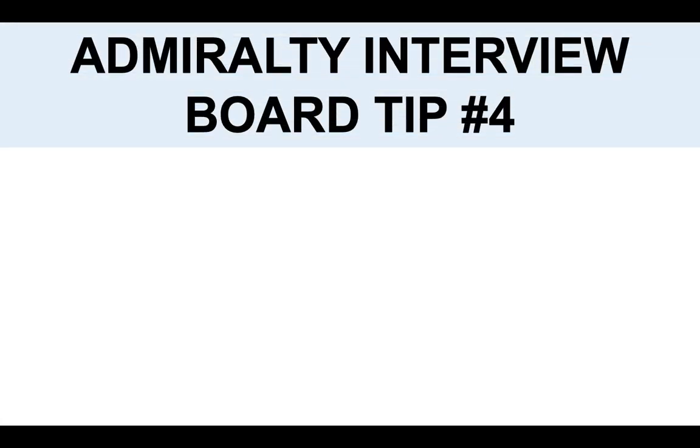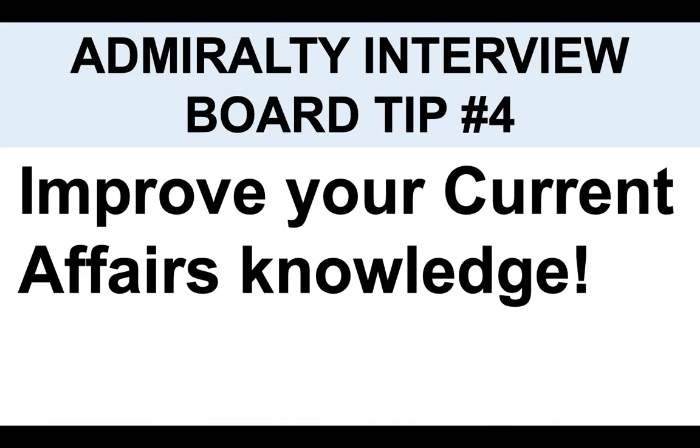Okay, the next Admiralty Interview Board tip, tip number 4 of 7: make sure you improve your current affairs knowledge. Current affairs is your knowledge of what's going on in the world right now. My advice is to really think about what's been going on around the world and also locally in the UK within the last 12 months, but really drill down on current affairs subjects in the last 6 months.